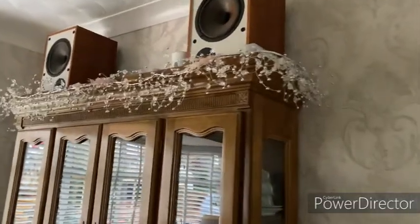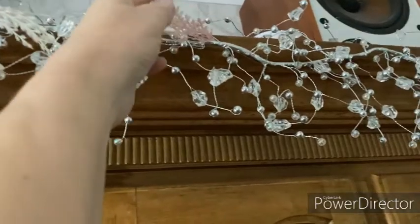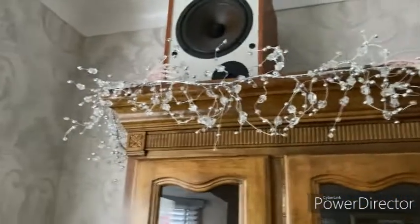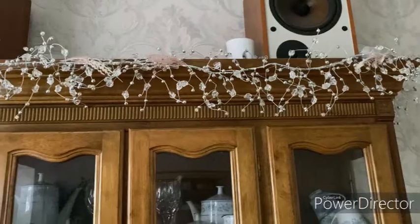Now, let me quickly show you the garland that I'm going to be dressing up with those flowers. So this is the garland, guys, that I'm actually going to be dressing up. And you can see I've actually made a start here because I've put some pink and white of these fern leaves in. But I am going to be dressing this up, like I said, with those flowers. I'm going to do a video on that, so you will actually get to see how I do it.